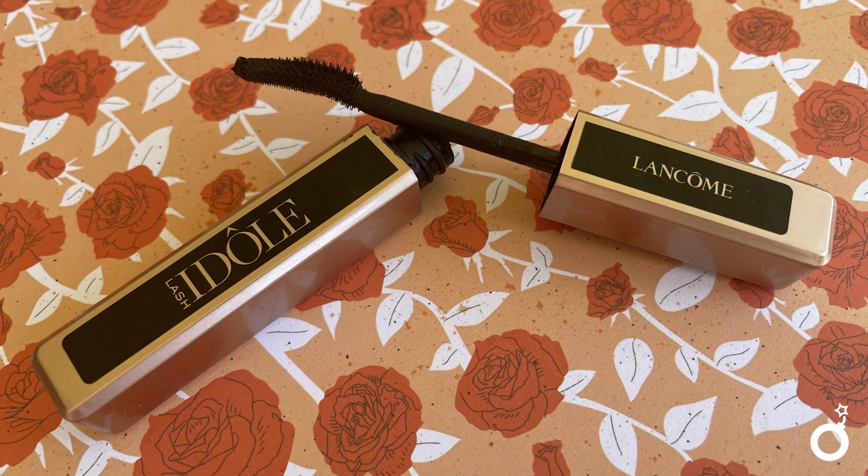On the other side, it has this really tiny little wand, which is good for underneath your lashes and for getting out clumps. And then their regular side is like a volumizing wand. Lastly, this is newer to my collection, but the Lancôme Lashy Doll. If you didn't pick this up during the Ulta 21 Days of Beauty, then I would pick one of these up during the Sephora sale. This is length and volume.